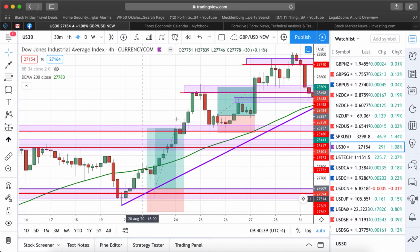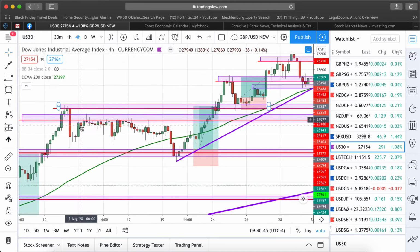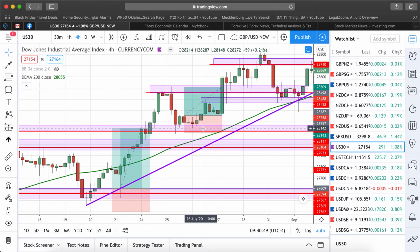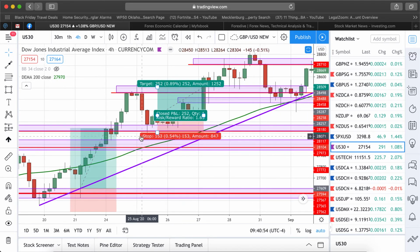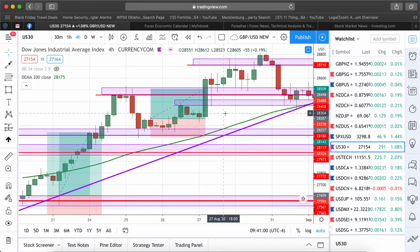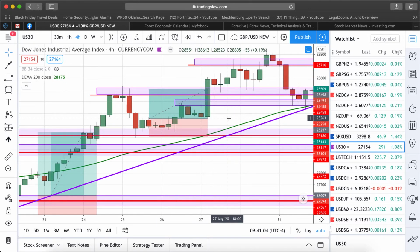So we see that price is still uptrending. It's still making higher lows, right? So once it breaks above this other level over here, we take another trade. This time, my stop loss was a lot more reasonable. Maybe a little bit too tight, to be honest, but not the best trade. We only achieved a 1.65% profit on that one.